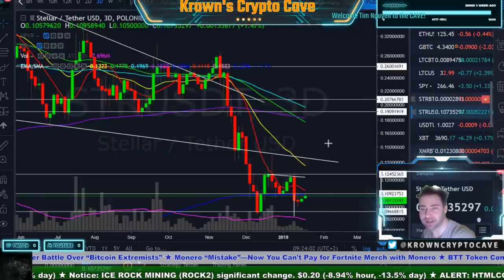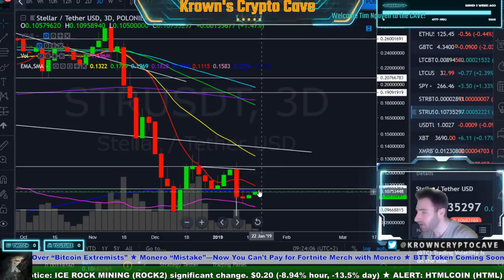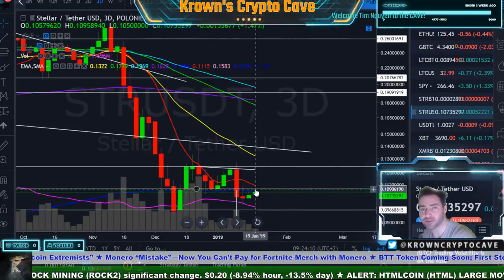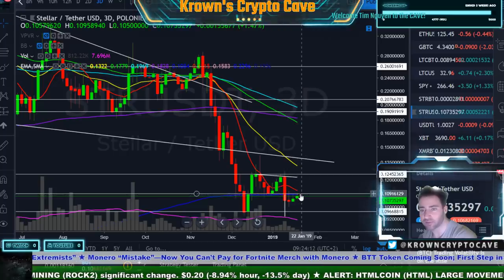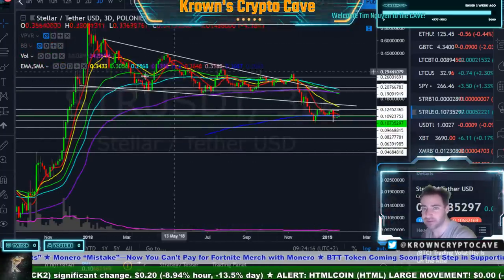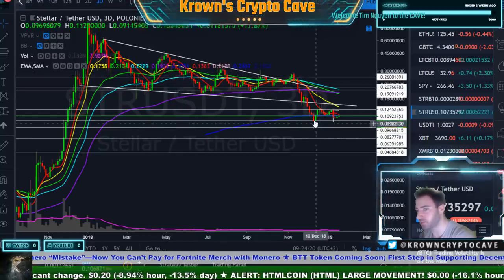Stellar for a second. Even Stellar, during yesterday's nice little run for Bitcoin, not taking out that critical area right over here, the just below 11 cent area. As long as you're below this horizontal, it's just a failure to communicate. You have a massive pattern right over here, gets bull trapped right over here, and then you get the quick swing to the other side.